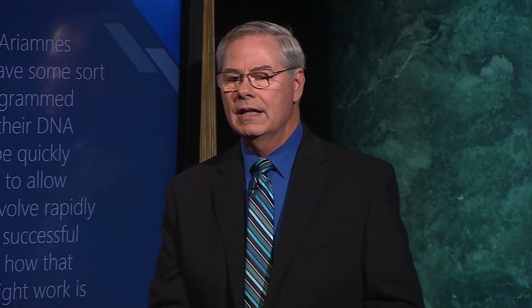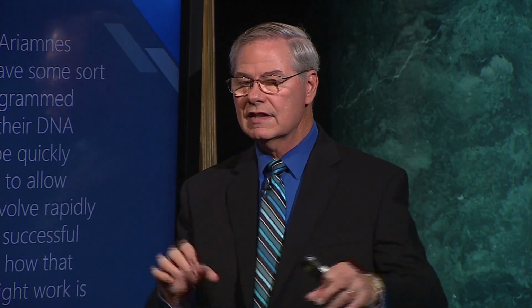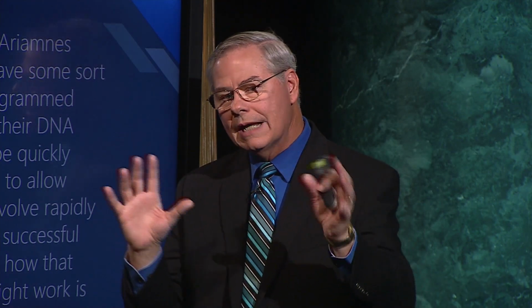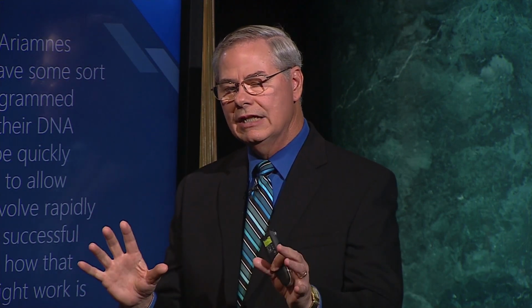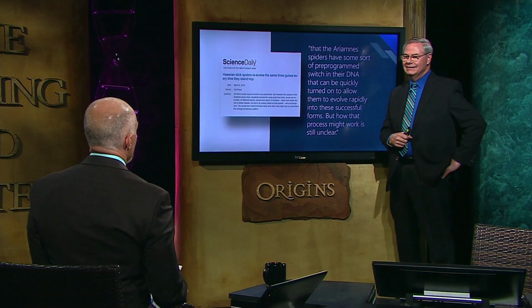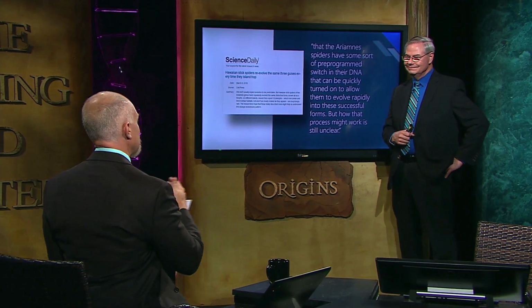Let me give them a suggestion. Let's start looking at these creatures for sensors that are specific for these changes. Let's start looking in them for the logic which can throw these pre-programmed switches on their DNA, and let's start looking for specific responses. Let's treat these creatures as if they were really engineered, and that's a great way of approaching change. You know, Dr. Guliuzza, that loaded word, pre-programmed, something isn't programmed without a programmer. They're seeing it, they have to say it, and at the same time they have to try to explain it away by talking about evolving rapidly.